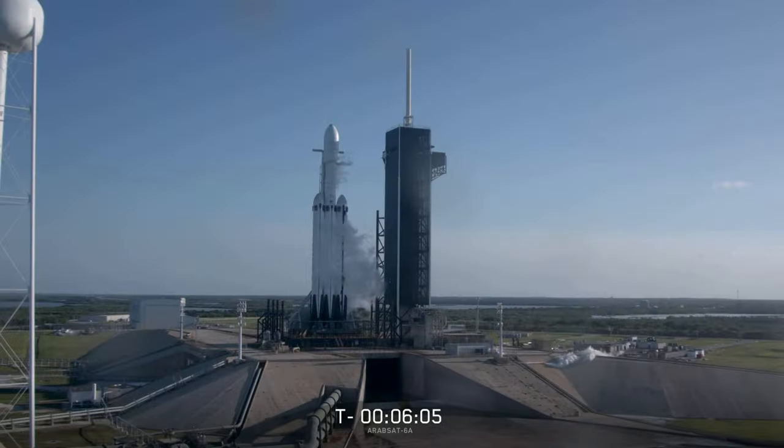Separation confirmed. Again, over the cheering, MVAC-D engine up on power. It looks good. Side boosters looking good, still burning on their way back to Cape Canaveral. Grid fins are out on the center core. Fairing separation confirmed. Here comes the fairing separation, and there it goes.